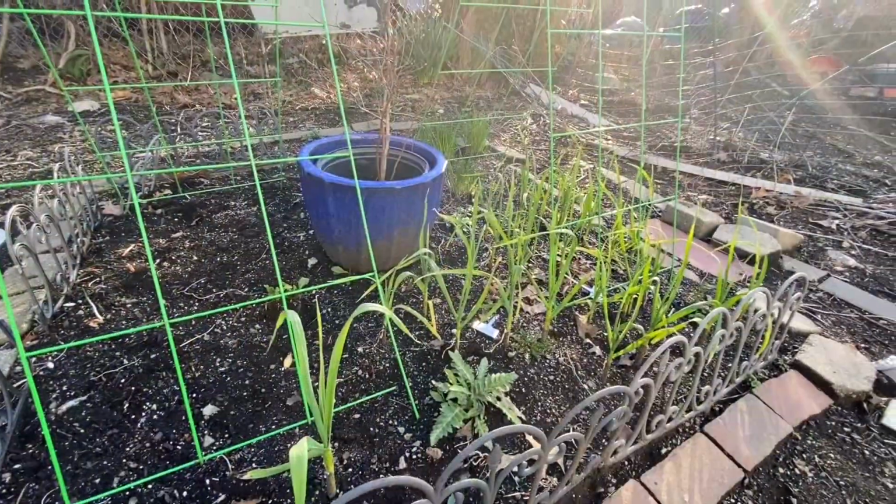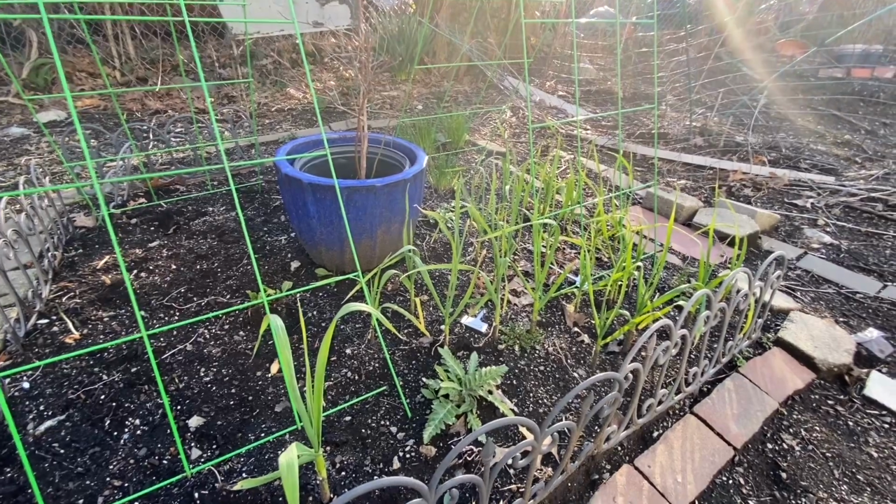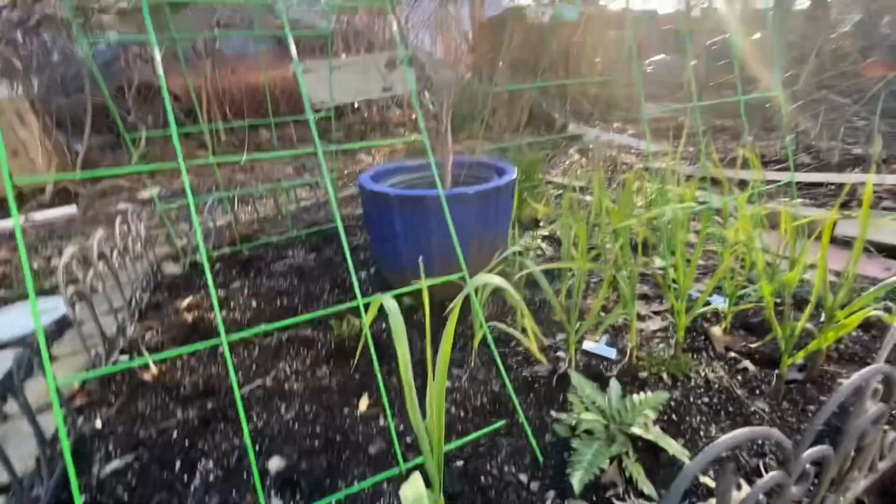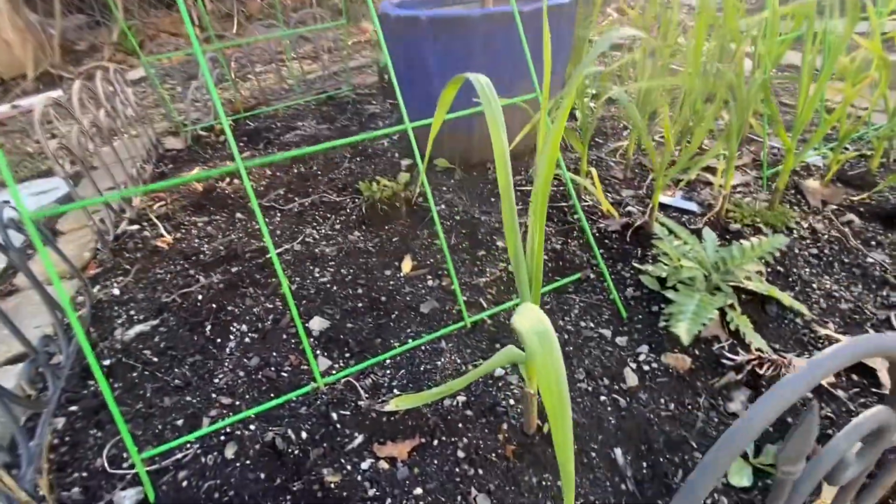I have to show you my garlic. They are looking so good. They are really growing well. Look at that.